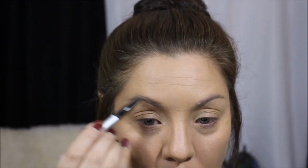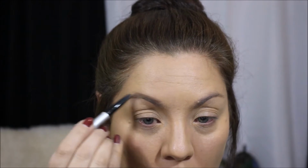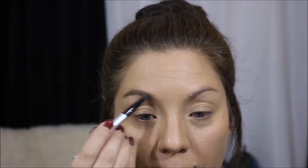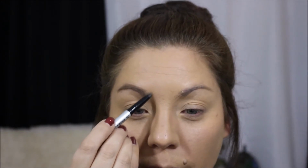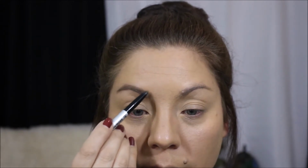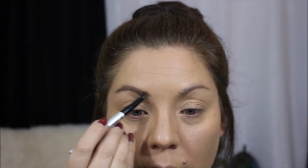So let's see. Now you can press really hard to get a darker look, which is what I'm doing now, or you can go really soft to get a really light look. So I think that's why they call this a universal, because it can be really easy to use for most people, but I'm not too sure how well it would be for really light hair, or maybe really dark hair. It may be a little bit too light or too dark for that matter, but for me it works out really well. So let me know down below if you've tried this and you have light hair, or if you have black hair, how this worked for you.